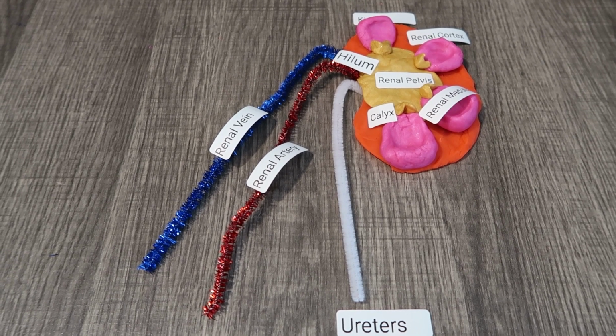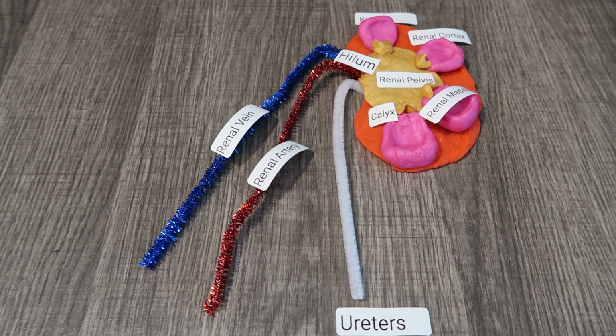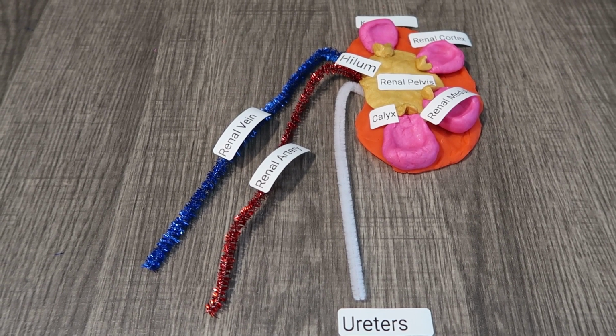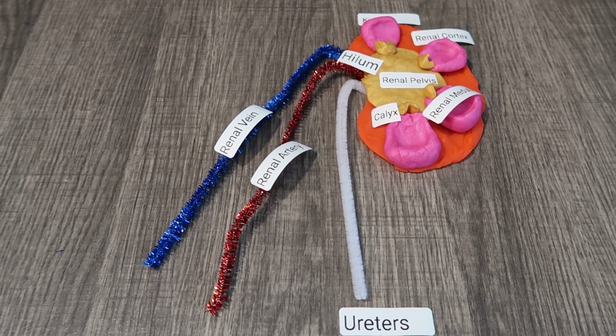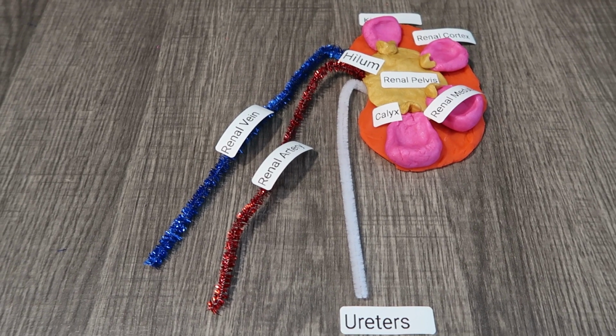In this portion, I want to look at a kidney attached to the ureters that has been cut open, so we can look at the areas of the kidney that you could actually see with your own eyes if you were to take a cow or pig's kidney and cut it open. So let's look at some areas here.